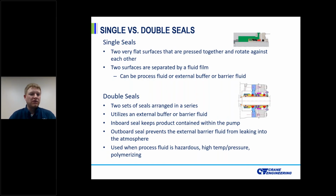The other thing we'll discuss a little further is you can use a pressurized barrier fluid between your double seal. And now both your seal faces are lubricated off, hopefully, a clean, cool barrier fluid. So you can potentially upgrade reliability. And again, there are some health and safety things that we can get into later on seal flush plans. That's a pretty big advantage as well.